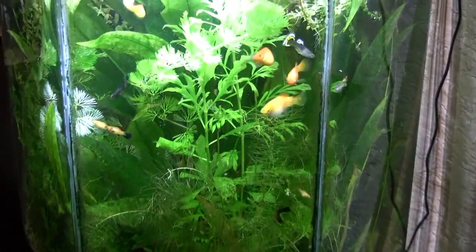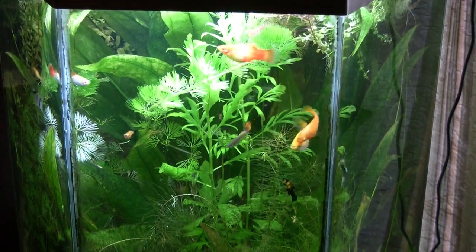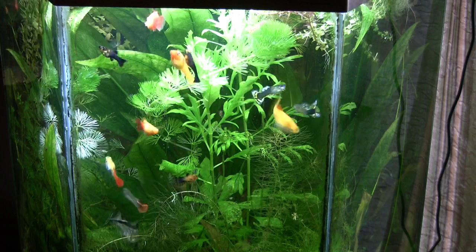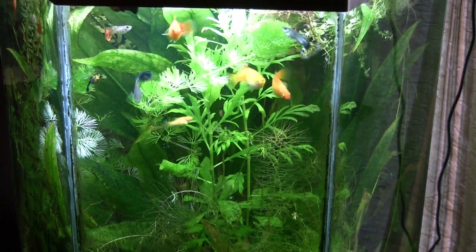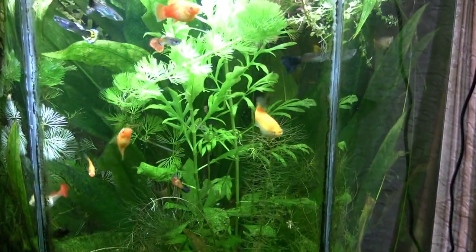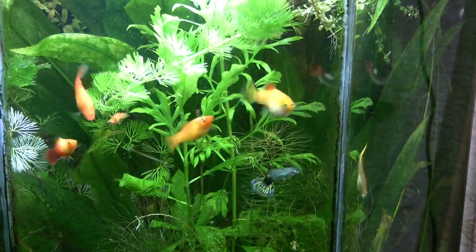There's a lot of live bearers in this particular tank, as you can see. And so it's got a lot of tiny babies, growing up babies, and I'm just letting it do its thing. And it's doing very well. And unusually so, the water wisteria is doing well in this particular tank. So it's getting enough light, I guess.